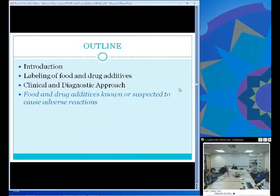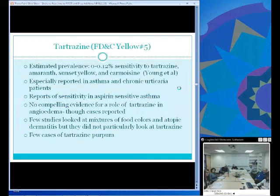Now I'm going to go into the details of several different additives, and the reason I'm doing that is that there are some key points for some of the commonly implicated additives. This is yellow number 5, tartrazine. It is a synthetic additive. The estimated prevalence was 0 to 0.12%, so pretty low. The prevalence was estimated from a population survey done for a combination of additives, so it's not the exact prevalence for that specific one, but tartrazine was one of them.